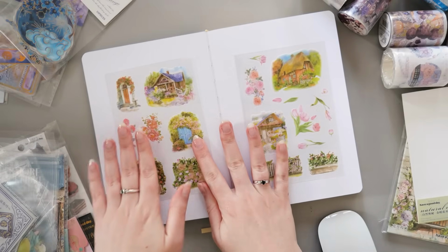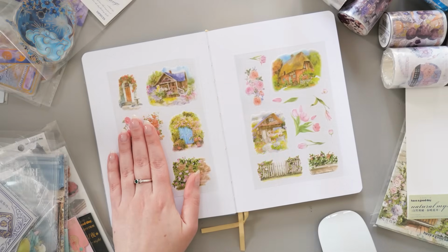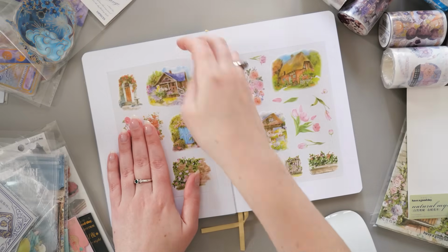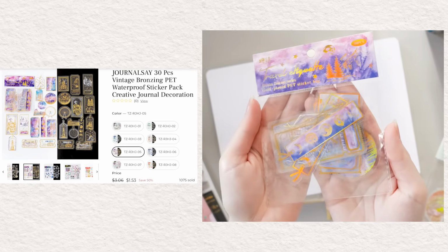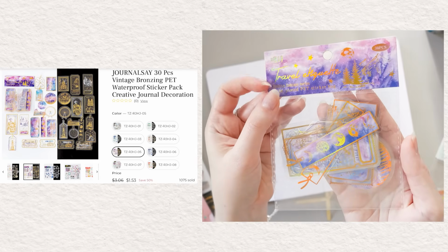Kind of like a temporary tattoo, except without the water, and you don't put it on your skin, if that makes sense. Lucky I have this little rubbing tool thing now then, so that I can transfer these onto my page really easily. From just looking at these the way they are now, you would think these are more of a celestial thing, but see how it says travel etiquette on the top of the packaging here?